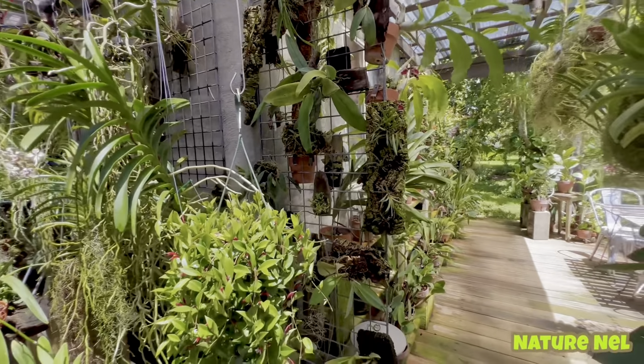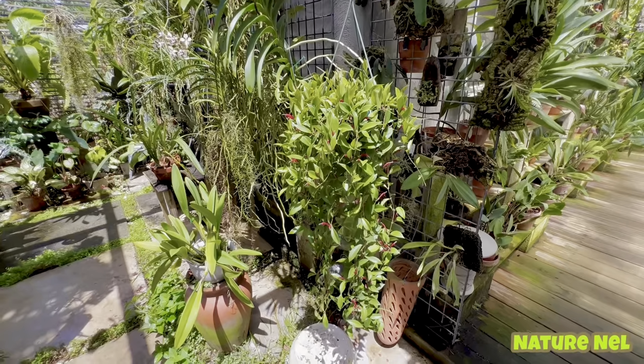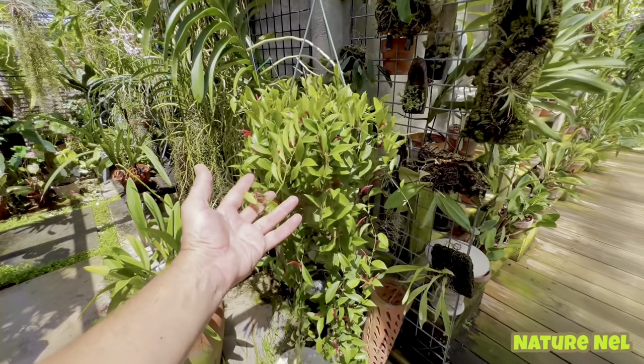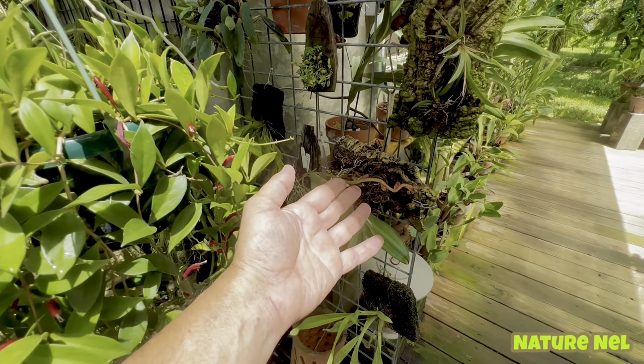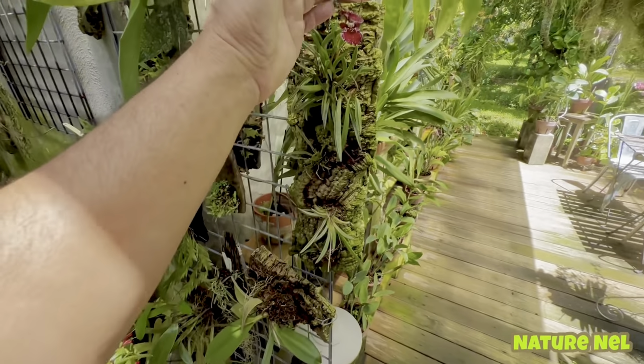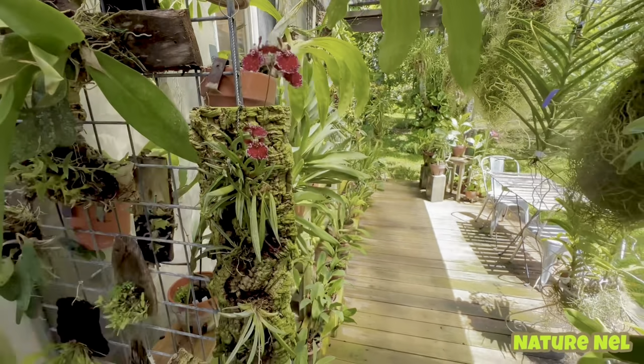Now, I did showcase this lipstick plant last time I did my What's in Bloom. So if you guys want to see more of it, just go to the previous one and you'll see more of those flowers. Here's some more spikes. I also previewed my Telumnia. Go to my previous one.